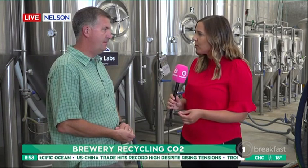Might this be a good solution going forward for other breweries, do you hope? I think it's going to be the only solution, really. It's either fossil fuel derived CO2 or recycling your own CO2, and a much more friendly and much more sustainable solution.